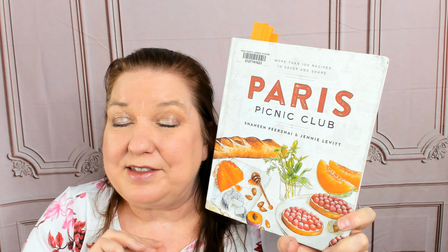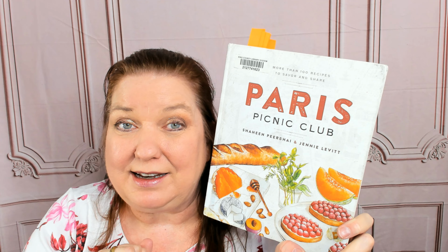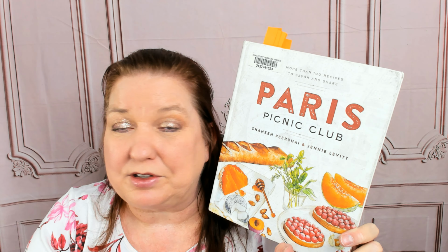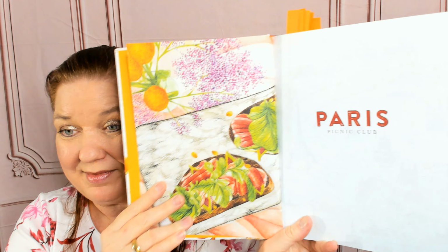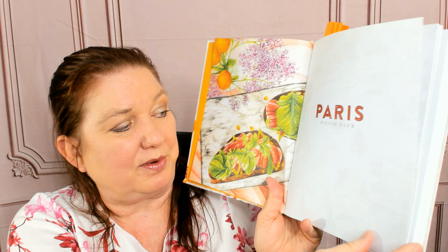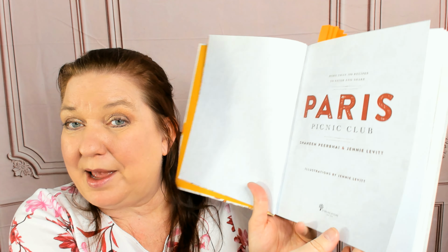So these two ladies, the authors, Shaheen Peerbhai and Jennie Levitt, used to cook in their tiny apartment in Paris enough food for 80 people to have Friday lunch, and then they would take it out and have picnics in parks or by the lakes, etc., or just eating in their own courtyard. And so these are some of the recipes and things that they learned about food in Paris, and they're going to talk about the boulangeries and the dairy next door and the farm, etc. So this is an illustrated cookbook with beautiful illustrations, and Sterling Epicure is the publisher.